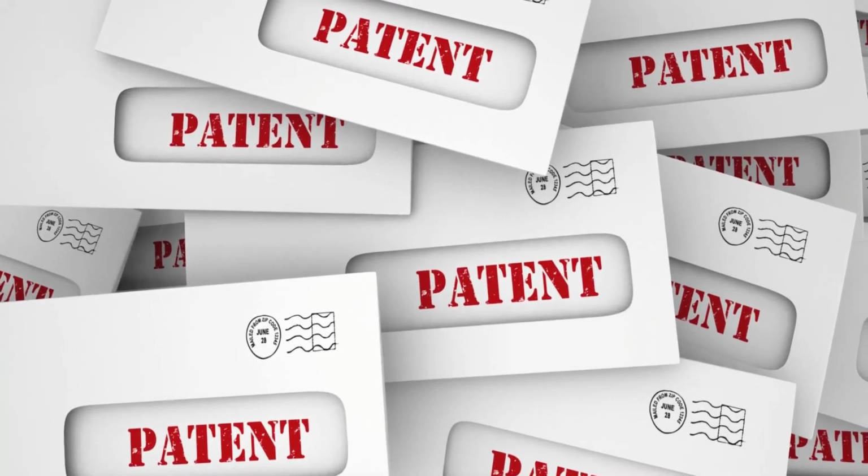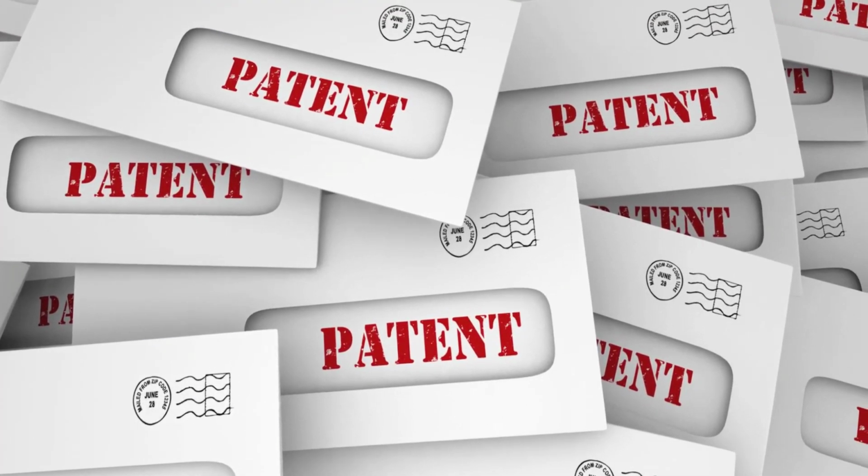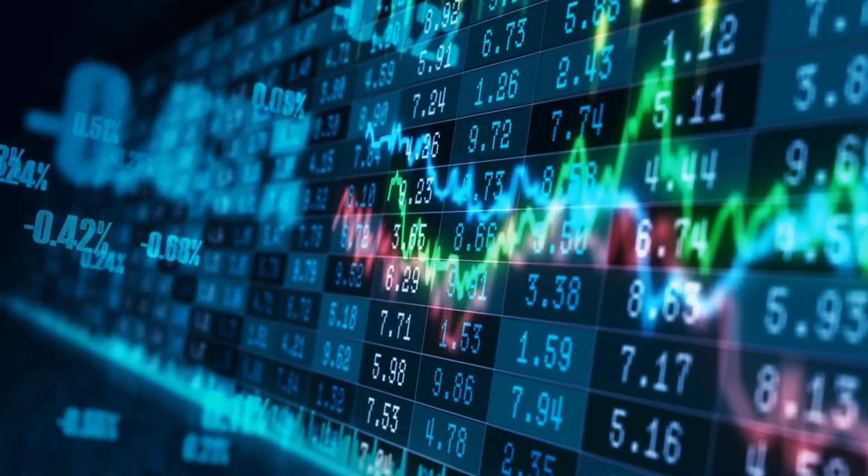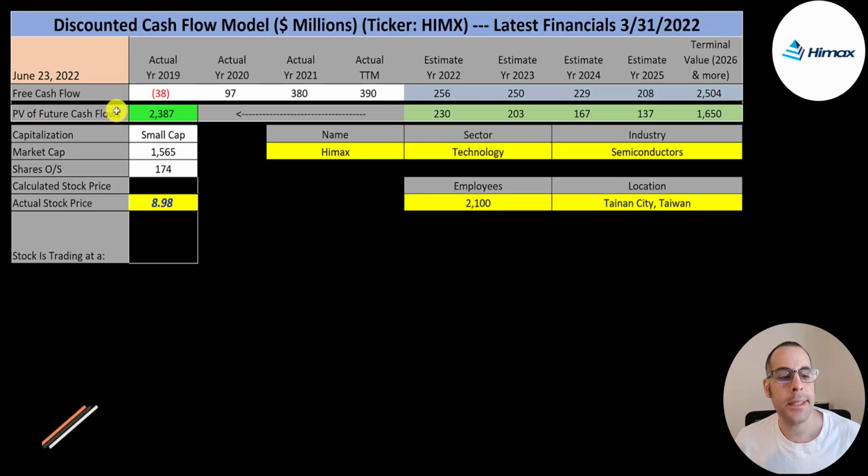It has over 3,000 patents granted and 500 pending approval. The company is headquartered in Tainan City, Taiwan, and was founded in 2001. The ticker trades on the Nasdaq, Deutsche Börse, and London Stock Exchange. Let's get started with the model.